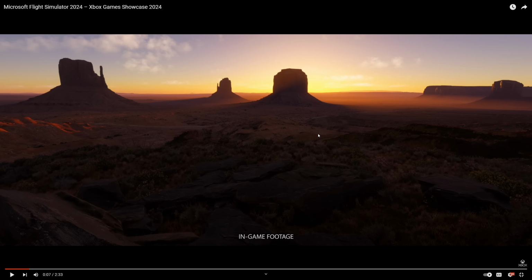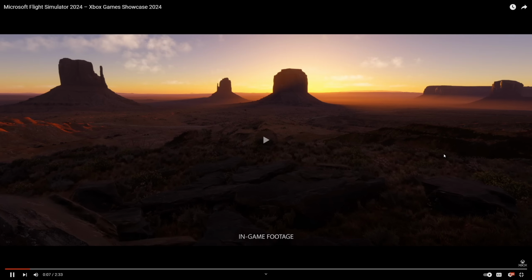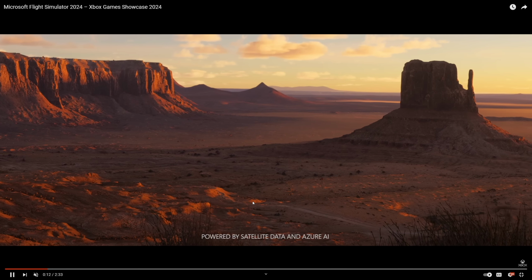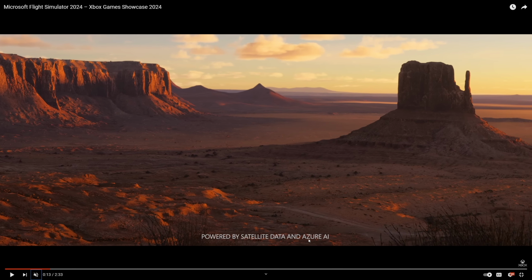But the dynamic range is nice. You still have details in the skies and the highlights, and then you have a bunch of detail in the foreground here, with the rocks and everything. Let me mute the music so we can. Okay, powered by satellite data and Azure AI. I mean, you can definitely notice at the end that it's a video game or a simulation, but if you frame this and color it correctly, you can pass this as a photograph, you know?